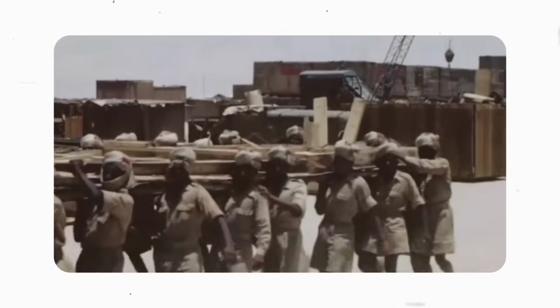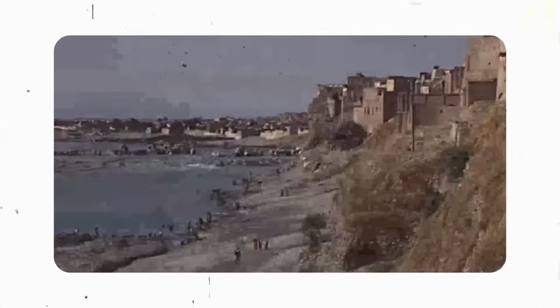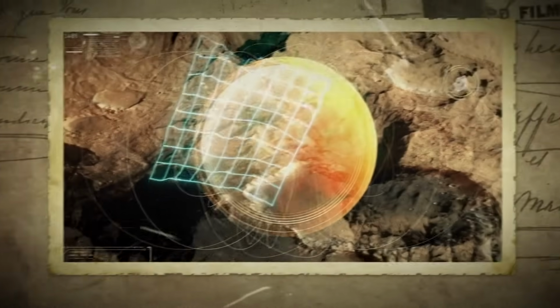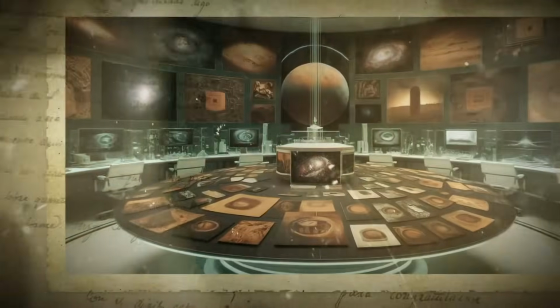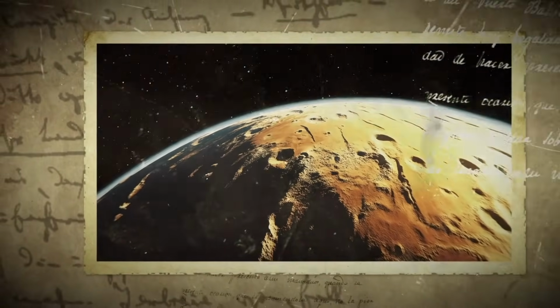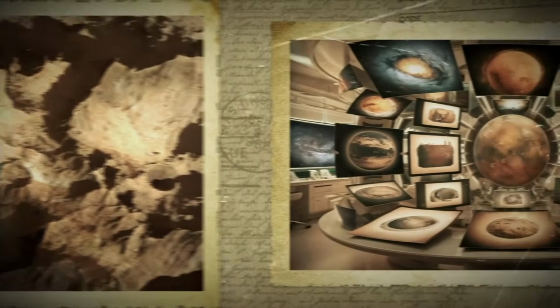This is where Frank and Schmidt's idea gets really interesting. Instead of looking for physical evidence, they proposed searching for chemical fingerprints in Earth's geological record. For example, carbon isotopes. Burning fossil fuels changes the ratio of carbon-12 to carbon-13. If an ancient civilization used industrial processes, we might find these anomalies in ancient rock layers.